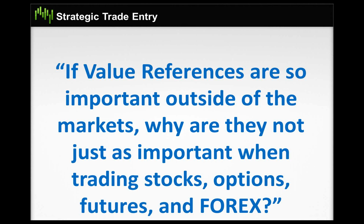I had an appraiser come in, and he would look at comparable properties and determine whether it was fair or not. So what we're talking about is objective value references. And what I found interesting is when I came into the markets, I realized and noticed that there was not any type of blue book or any type of appraisal process.